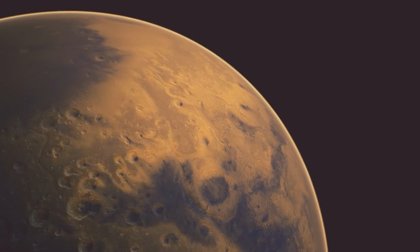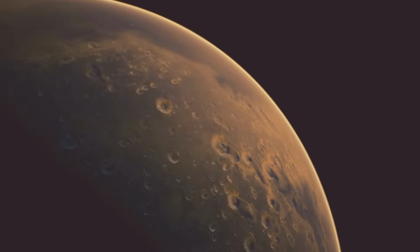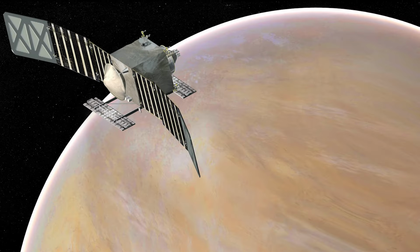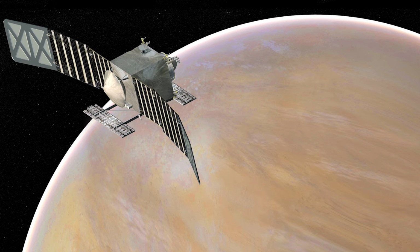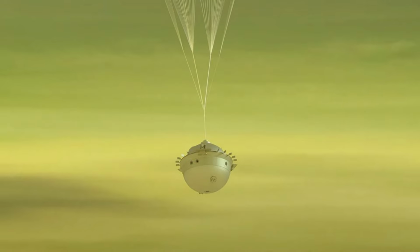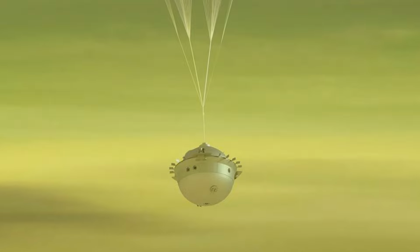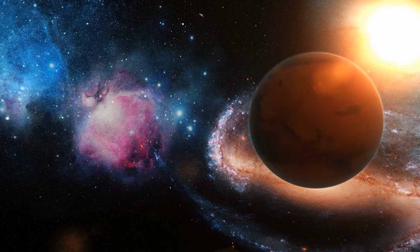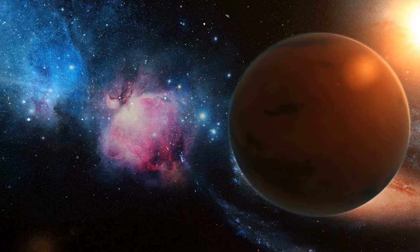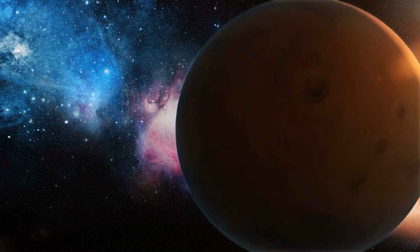The discovery of this potential biosignature has led to a new wave of missions aimed at studying Venus's atmosphere more closely. NASA's Veritas mission, set to launch in the coming years, aims to study the geology of Venus, while the Da Vinci Plus mission will investigate the planet's atmosphere in detail. These missions could provide more information about the potential for life in Venus's clouds, making it one of the more unexpected candidates in the search for life.